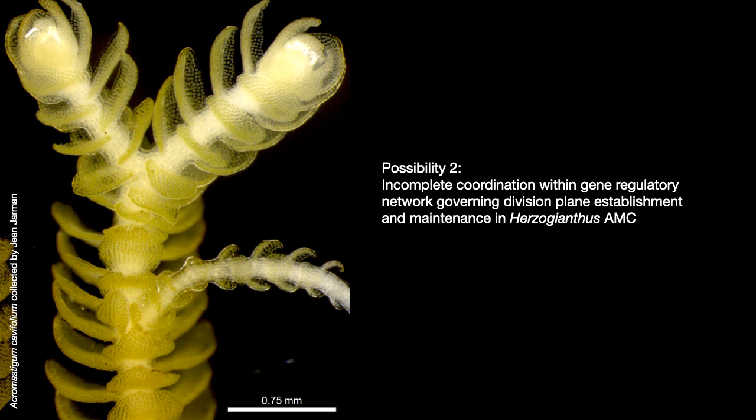lenticular apical meristematic cell, and the tetrahedral apical meristematic cell of Jungermanniidae was acquired along the Jungermanniidae stem lineage? This would involve a change in the apical meristematic cell shape, and perhaps also in the gene regulatory networks governing the establishment and maintenance of cell division planes.